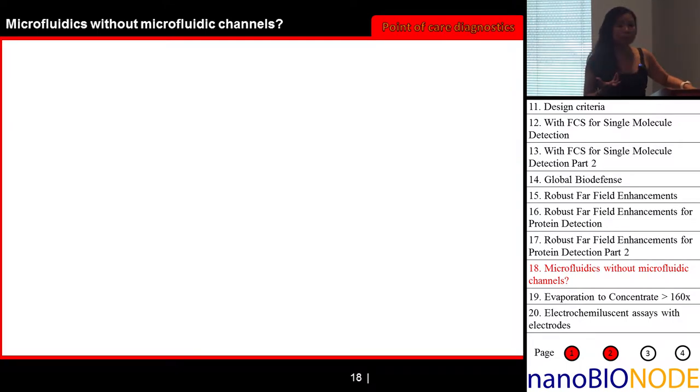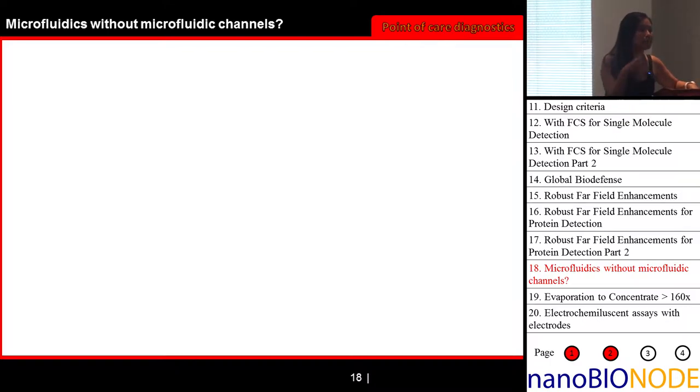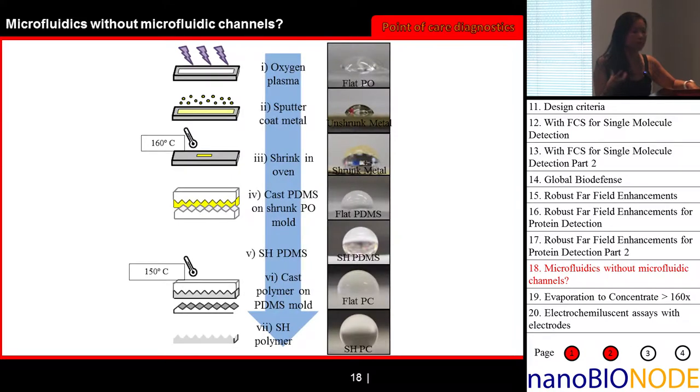That we thought would be pretty interesting for point of care, because one, it's robust, so you're not waiting to try to hit a hot spot. The whole area is enhanced. And two, this is a far-field effect, so you don't need any specialized equipment to do the excitation or the detection.